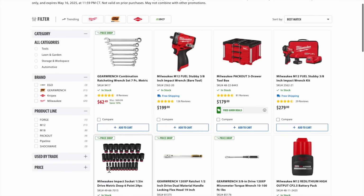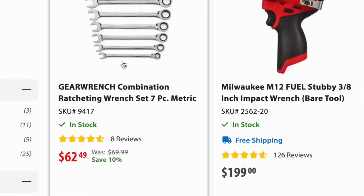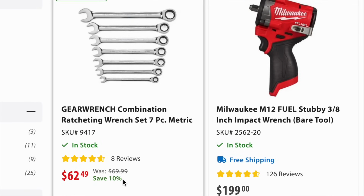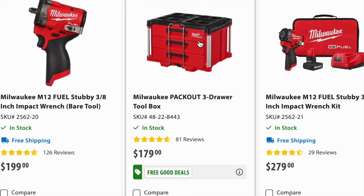Okay, the second page of deals. Here we go. We've got the GearWrench combo ratcheting wrench set, 7-piece double dip discount. So you're going to get another 10% on top of that 10% right there. I got a few PACKOUT items on there.